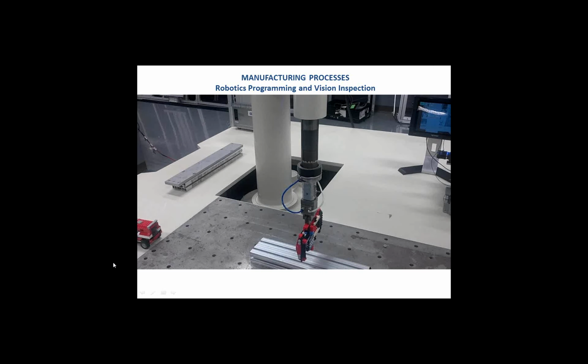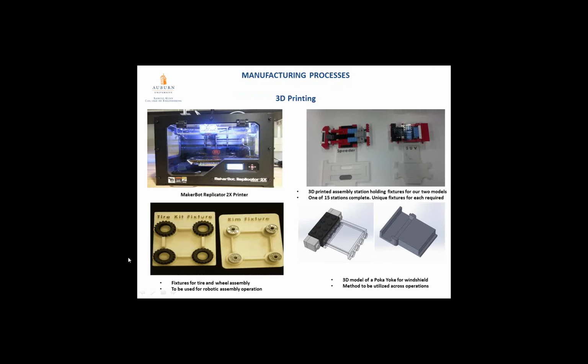Okay, and 3D printing, you'll look in the upper left, that's a MakerBot Replicator. And we use that for many things, and we're expanding the use of it. If you look just below, we developed the tire and rim fixture so that we could begin using our six-axis small robot to assemble tires and wheels and use the 3D printer to create the fixtures for it. And again, you saw the holding stations in the previous photo on the upper right.